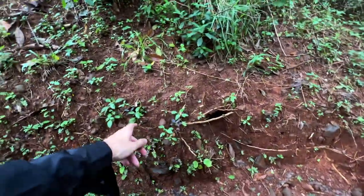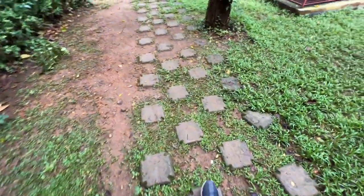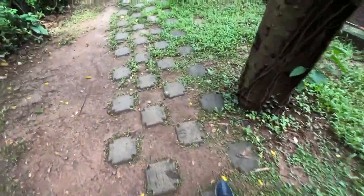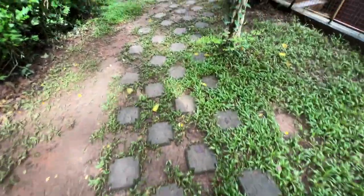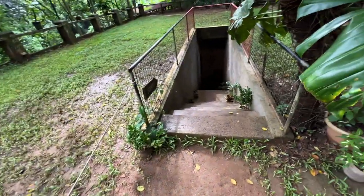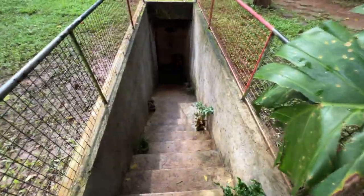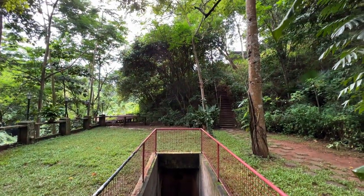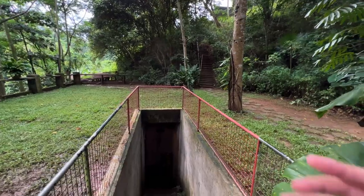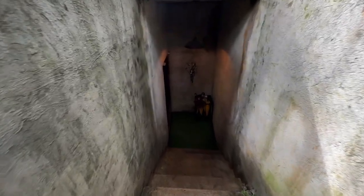Ooh, look. Red soil, interesting. So we gotta pass along these steps here, to which I'm avoiding stepping on the soil just in case it's wet and damp. What the hell? What a surprise. It's like an underground bunker. Look at this. It's literally completely concealed as you're coming down here. I did not expect this whatsoever. This is crazy.